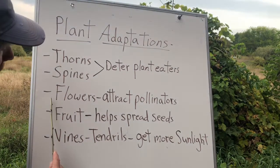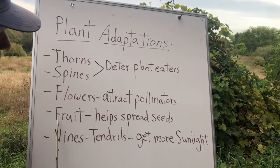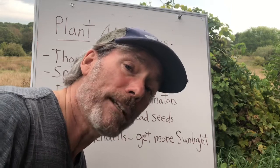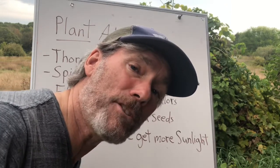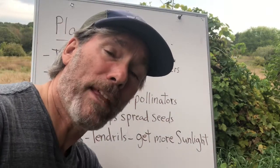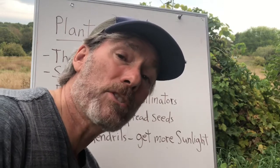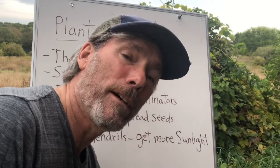Also, we saw adaptations like flowers, pretty colors, and great smells attract pollinators. Fruit tastes good, it's sweet, and it looks good. Fruit and berries help to have animals help spread the seeds around. What a great adaptation. Vines are incredible plants that grow up things. They go up the trunk of trees and other shrubs, and they help to provide more sunlight for the leaves of the vine. Plants are amazing.